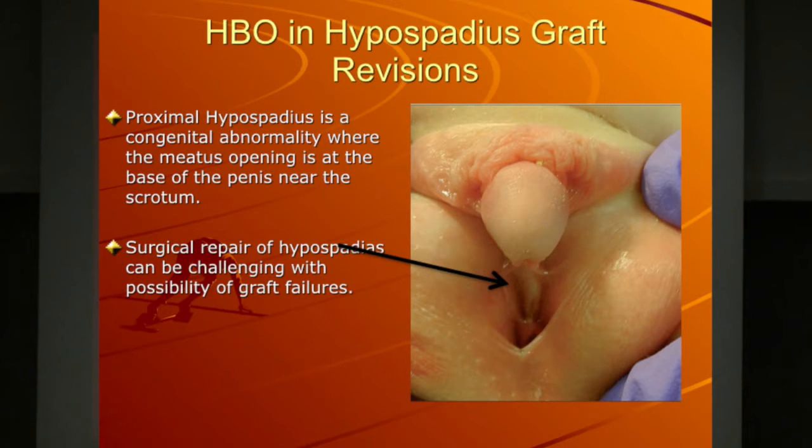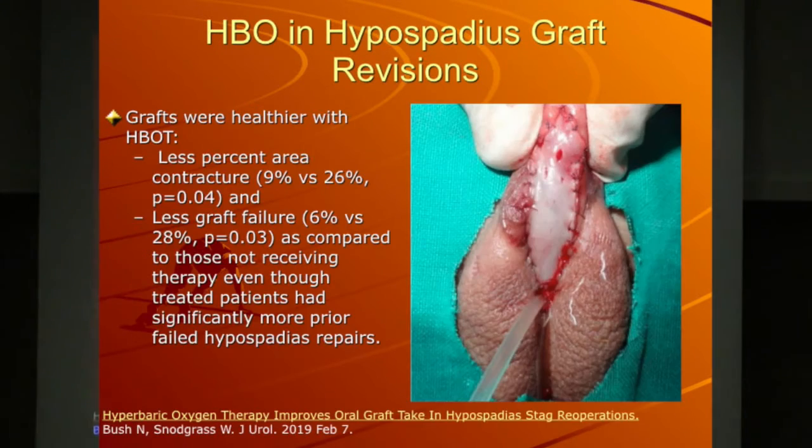So what's happening with hypospadias is the opening of the penis is not at the tip. It's underneath somewhere. It's either in front or the back or the base of the penis itself. So that's what the opening is. So what they're doing is grafting that opening. But talking about a baby, the vasculature system is not all that great at that point in the area. So the grafting that we're doing will fail. So they put it inside the hyperbaric environment, and it has success with these patients.